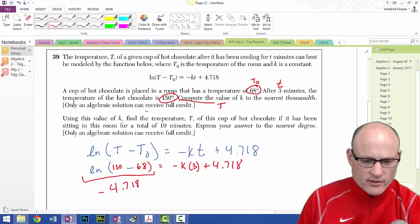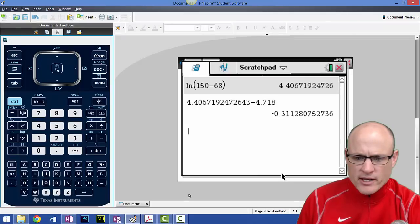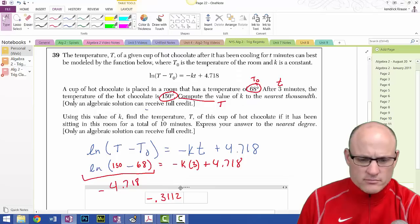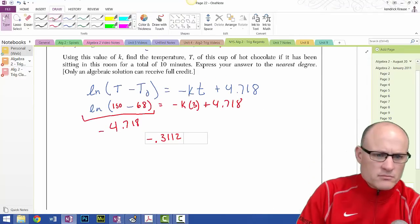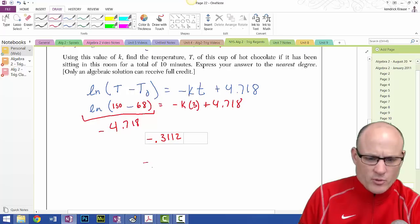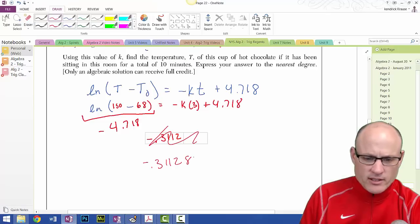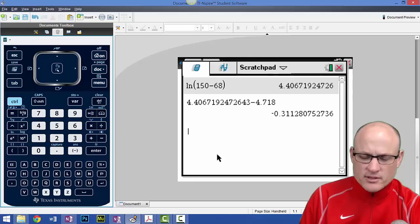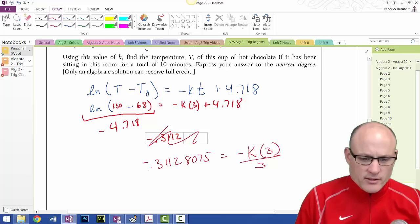So I come back over here and I said, okay, negative 0.3112, don't round. I don't know where that extra number came from, so I got to get rid of that. Negative 0.3112, 8075, that's good enough, is equal to negative K times 3. So divide by 3 and divide by 3.